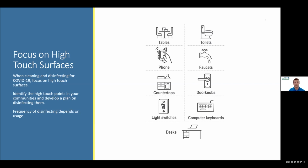So the plan that they developed, they went out and saw what areas were their biggest, highest touch point, and that was their elevators. So what they did, and what we helped them with, was putting disinfectant wipes in their lobby between the elevators. They had 3 elevators. That way, anyone that came to the elevator was able to take a disinfectant wipe and wipe down the buttons before they used them, after they used them, and wipe down pretty much anything they touched.